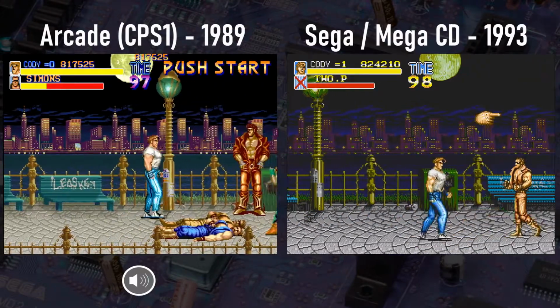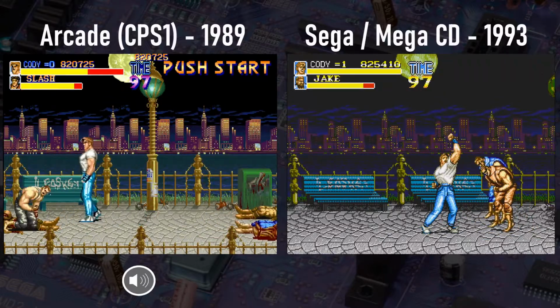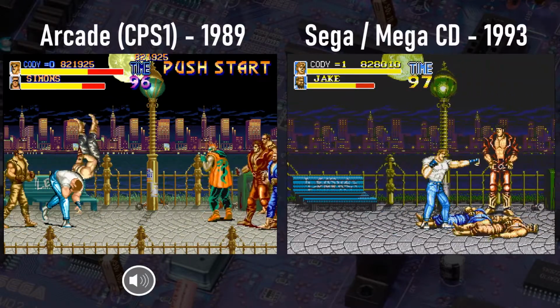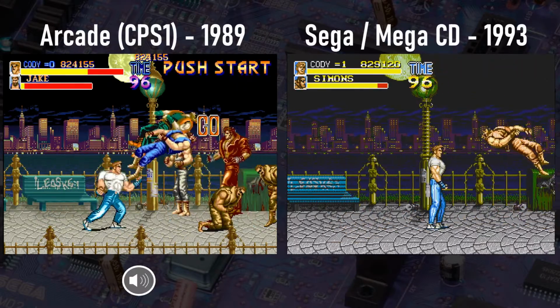Right from the start, on Sega CD, we're missing the fencing in the foreground at the bottom of the screen. The moon is also smaller and higher up, and the buildings in the background are less detailed.